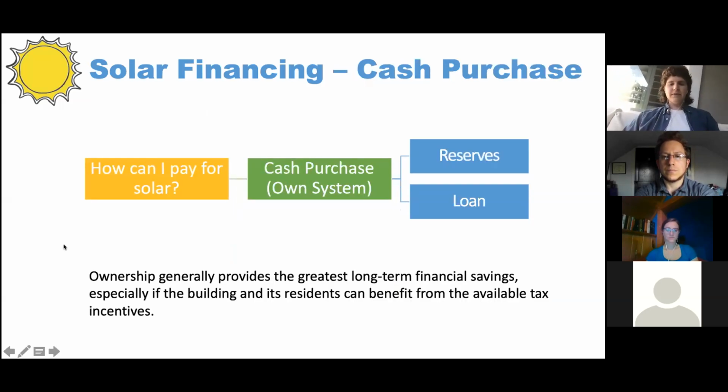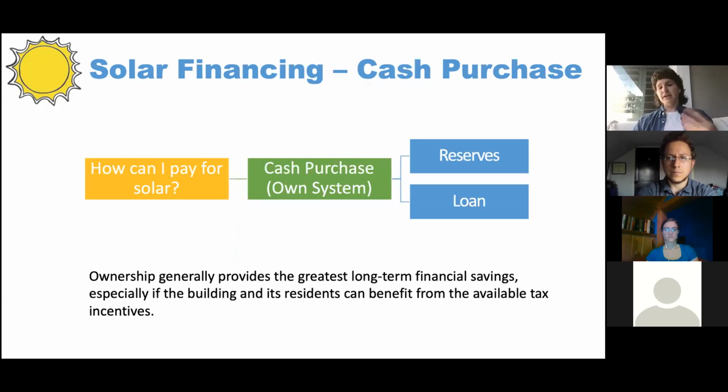This is a cash purchase or a direct ownership scenario, where the co-op or condo either has reserves or is able to secure a loan to pay for the system outright and benefit from all the electricity that it generates and all the tax incentives that are available. Typically, direct ownership provides the greatest long-term financial savings when the building and residents can benefit from the available tax incentives.